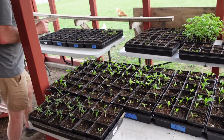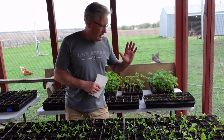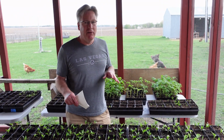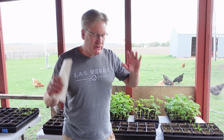So a lot of peppers, eggplants, tomatoes. Remember a couple weeks ago we had 90-degree weather, about 3 weeks ago I think. And I got all excited. And after the 90s, then we had snow. And then it looked like it was going to warm up, so I brought it out. The lows are going to be 40s and above.